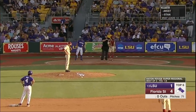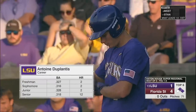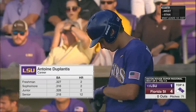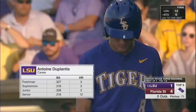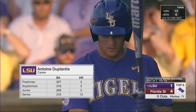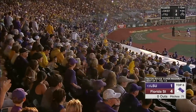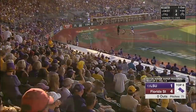Well, the senior, the all-time hits leader for LSU, this is the moment you want him up at the plate. Power took a huge leap here in the senior season. Fourth-year player from Lafayette, Louisiana. 12th round pick of the Mets last week, and a chance to get this crowd even louder.